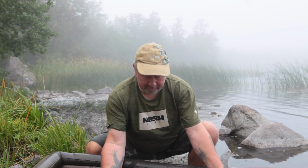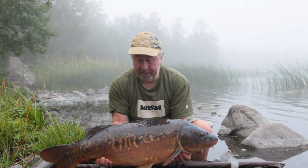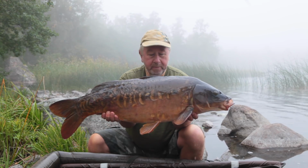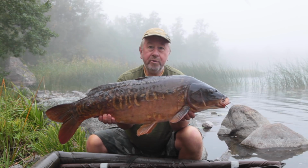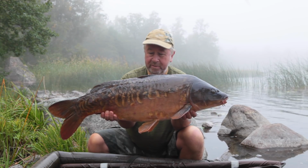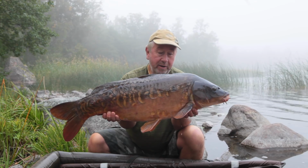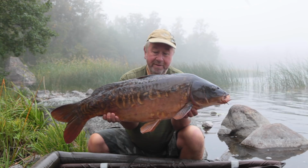cracking, mad hard fighting, beautiful mirror again. 27.5 pound. Lovely dark, not quite as scaly as the other ones, but still scaly, and absolutely beautiful, like they all have been. This one came at 3 o'clock, and it went on some absolutely mad runs, really did, stripping line off the reel. And like most of these fish in here, they've hardly ever been caught, so they're very wild, but they're fantastic fish.